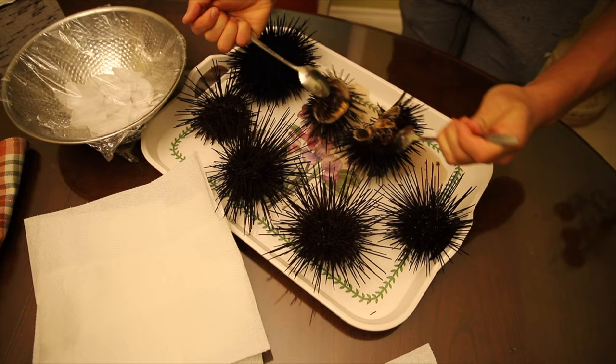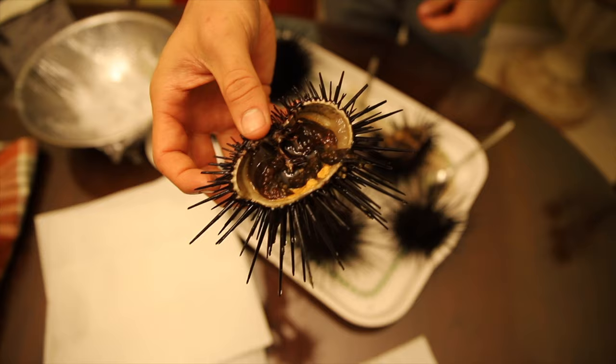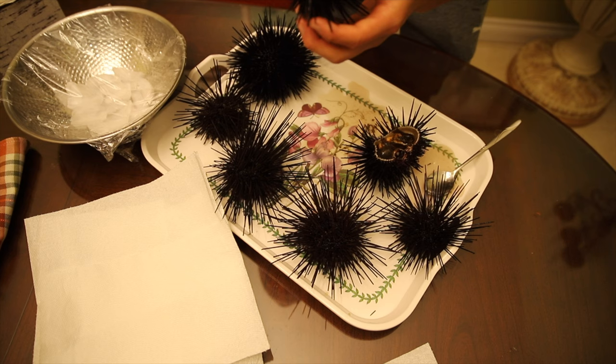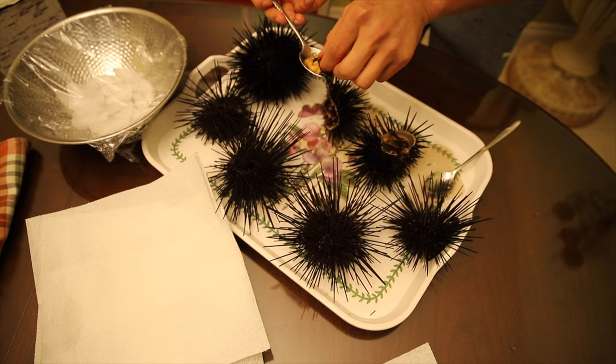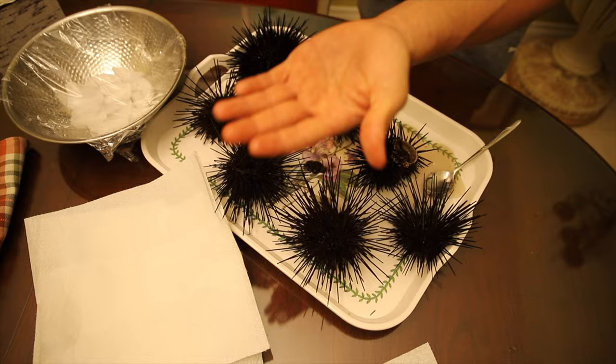And then let's see what the yield is roughly. We're going to have to pull the meat out, but you don't want the brown stuff. Of course, you want the yellow stuff there. So let's check this guy out. You want to be really gentle with the meat. What I'm going to do is separate the yellow, the meat, from everything else, the gunk, clean it up, and then put it over ice. But yeah, there's one piece right there.